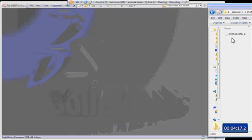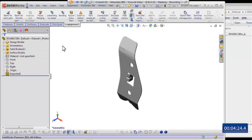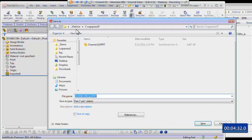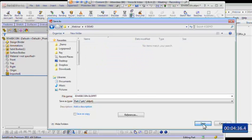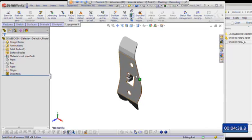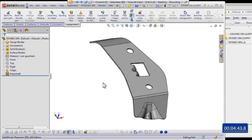And now we're ready to go into our demonstration for die design. So here's the part that we're going to demonstrate today. It's, as you can see, a dumb Parasolid file. Let's save the part. And show our shaded edges. And I talk a lot, so I'm going to try not to because we don't have time for it. So I'm not going to explain the technical aspects of this. I'm just going to start doing it.